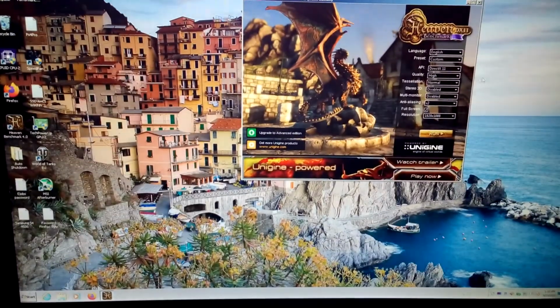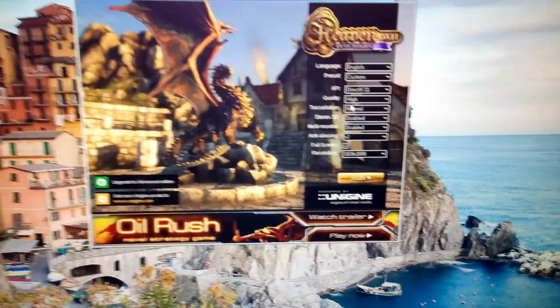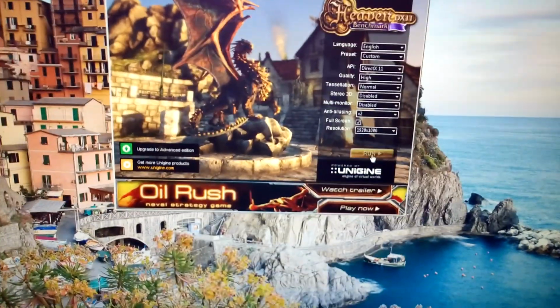And we're going to close this, and we're going to run the Unigine Heaven. These are my settings, and we're going to hit run.